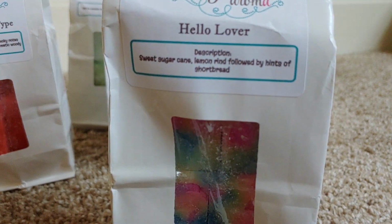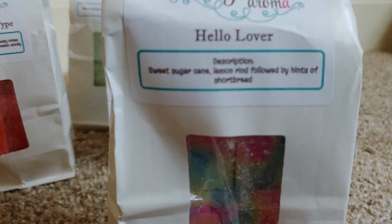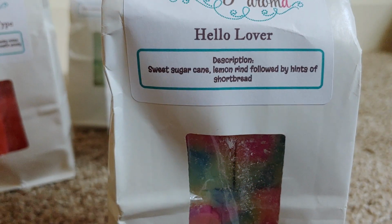This is another one that when it first came out, I feel like I see a lot more vendors with it now, but when it first came out with Sassy Girl Aroma, it was impossible to get. It was so popular, and people just went crazy over this scent. She now does lots of blends with Hello Lover, which I haven't had, but I just like the Hello Lover scent in general. You can see the scent notes there: Sweet Sugar King, lemon rind, followed by hints of shortbread.